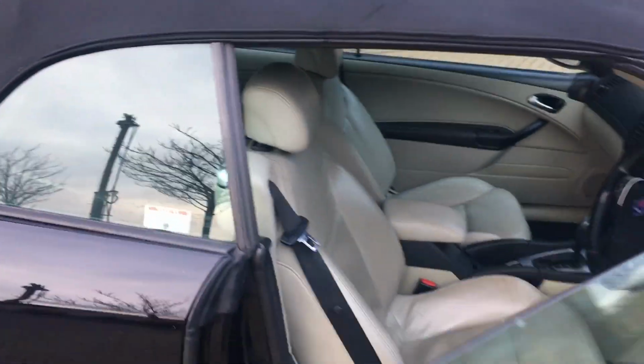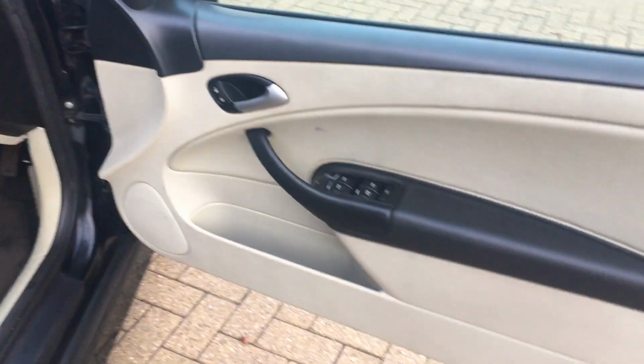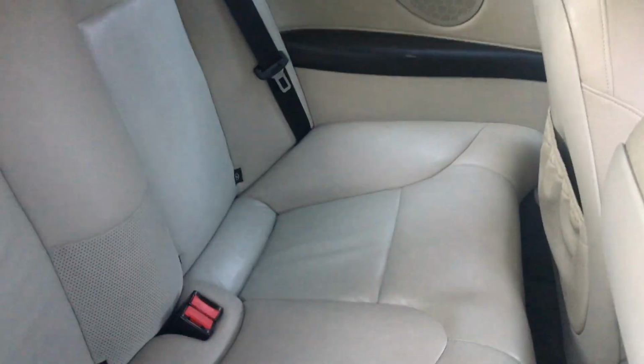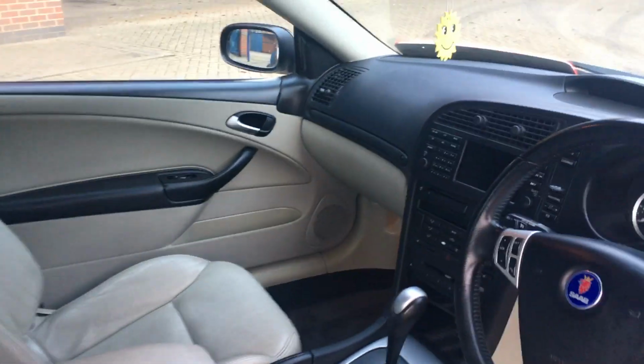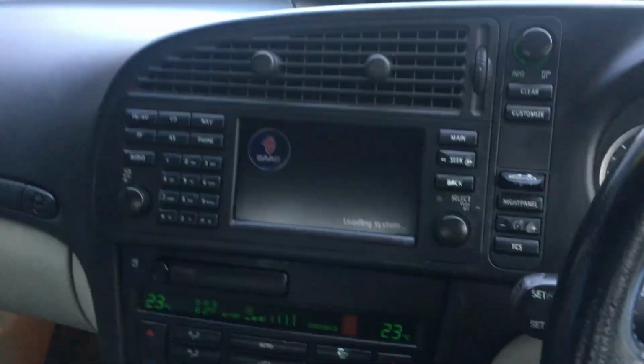Takes you into a very nicely presented cream leather interior. Electric windows all round. The hood is of course electric, automatic gearbox as said. It's a proper 4-seater, and don't let your spouse talk you out of buying the car saying it's not good for children. It has ISOFIX preparation on both sides. This car has the rarely seen navigation, and that works. Now bear in mind it is an older sat-nav unit, but it works fine.